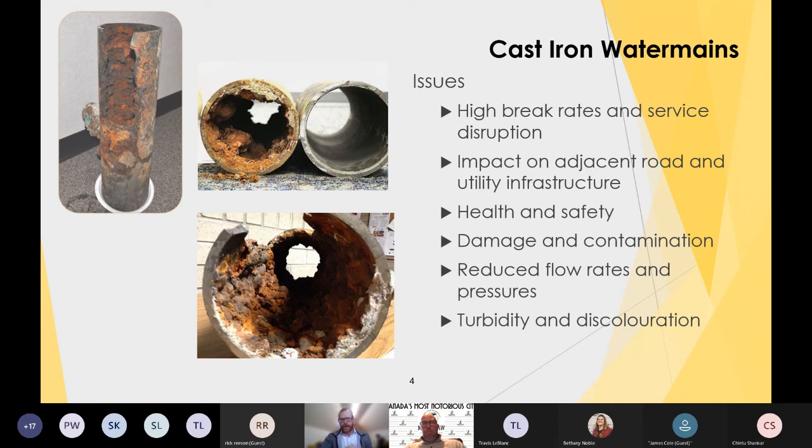This slide talks about high break rates, health and safety, reduced flow rates, and all this stuff. But for me, cast iron has served its purpose for 80, 100, 110 years, and it's time for it to go. On the infrastructure side, the one that's big for us is reduced flow and pressures, and you can see that in the drawings.